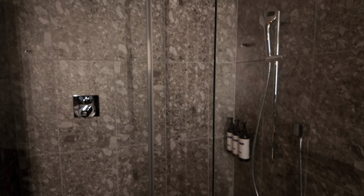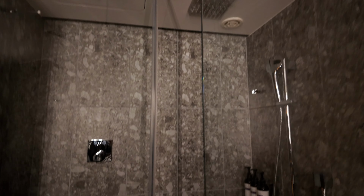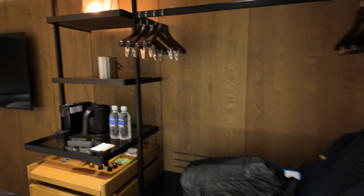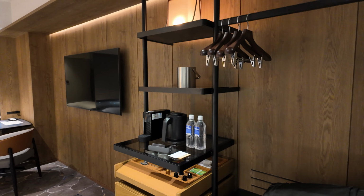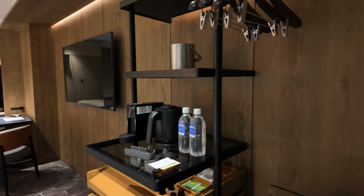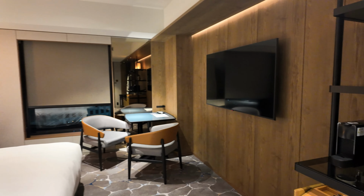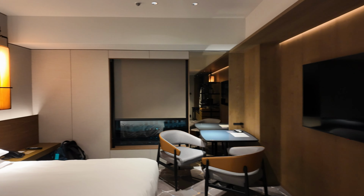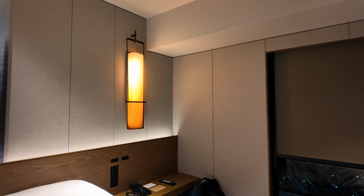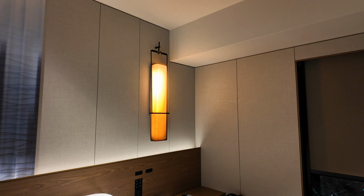And the fully closing door, it kind of bugs me when they have the half open tile showers like that and you end up with water everywhere. But this one is fully enclosed, which is cool. So yeah, coffee maker, tea maker there. Pretty nice room overall. So this is right above a subway station.